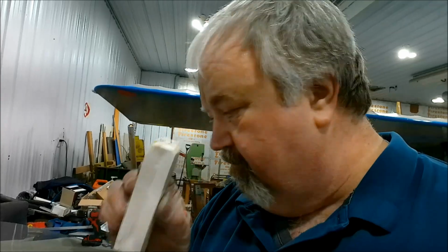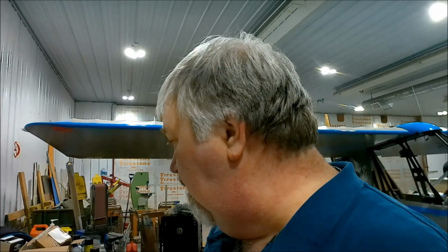And then of course I've got these jeweler's rouge. This is the fine, medium, and this one here is very coarse. I only hit it with the medium and then polished it out and it looked really good. I figured, I'm going to try the fine. And it just shined it right up.